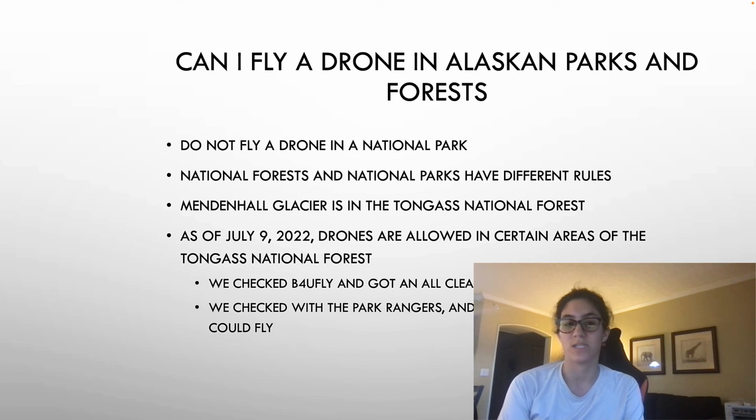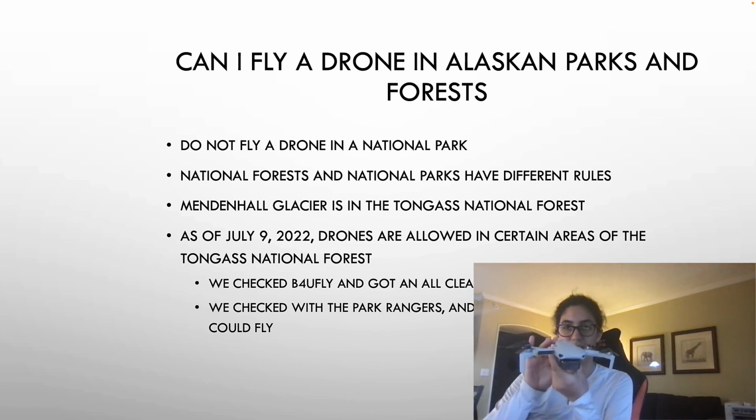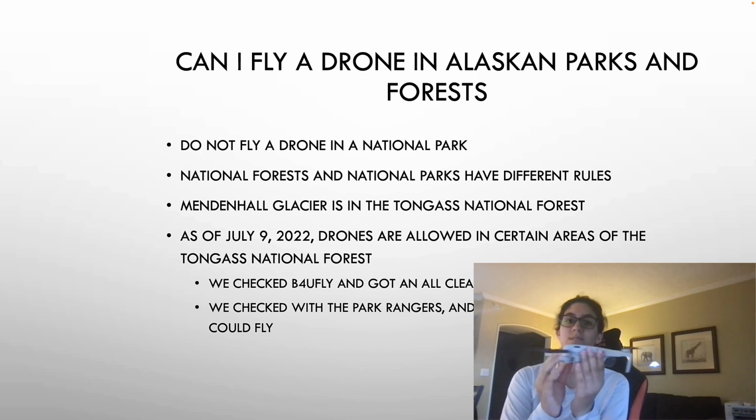A couple of things that we did before flying there was we checked our Before You Fly app. We got an all clear. We checked in with the nice local park rangers who told us where we could fly. They asked us about drones, and they even had some pretty good suggestions to give us too.